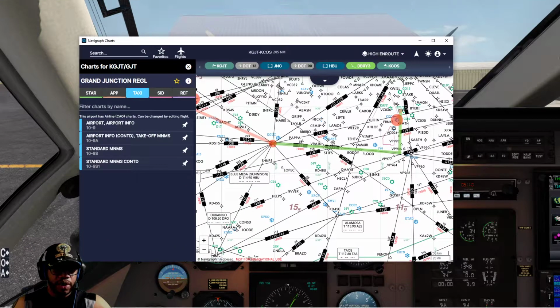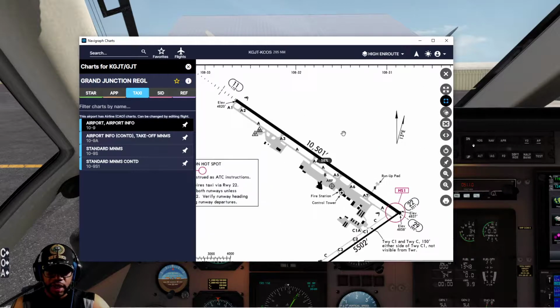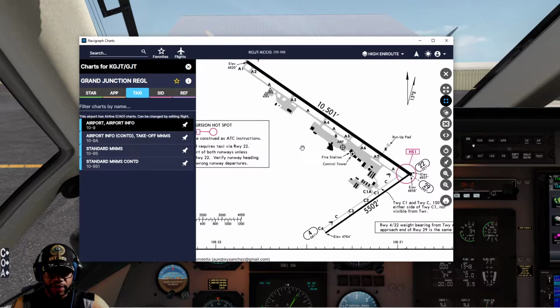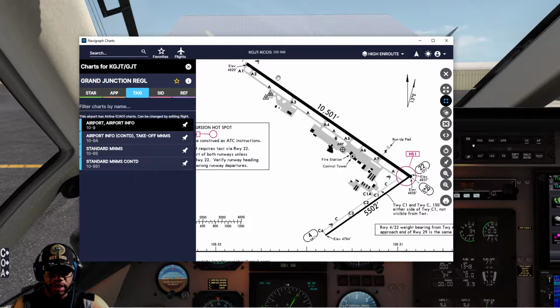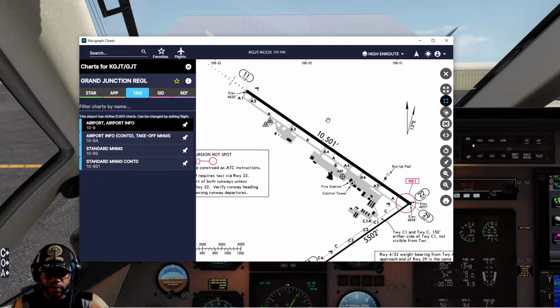So now we're going to come right on over here, just as soon as I quit chasing my mouse. And we have Grand Junction Regional pulled up. So let's go to our airport information and look at the runways here. What we can ascertain is that this stretch of pavement is the primary runway with 10,501 feet of landing and takeoff space, which is more than adequate.